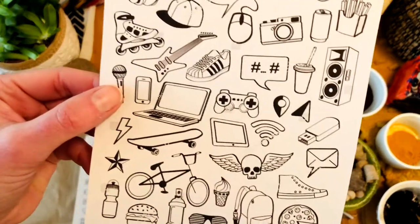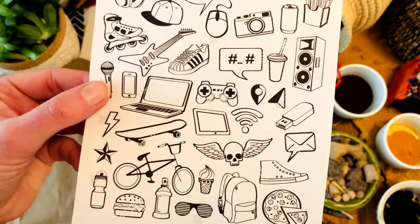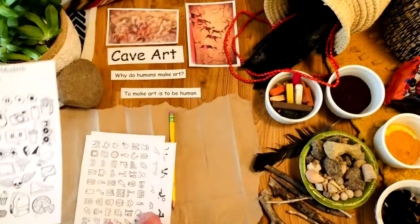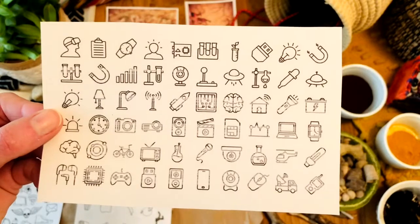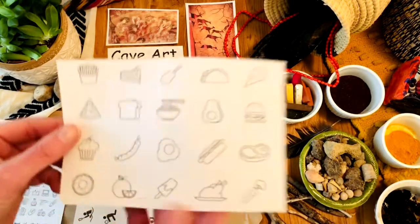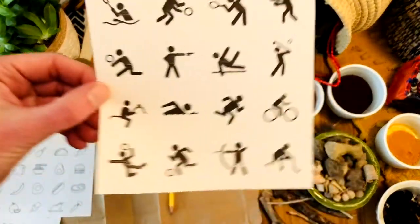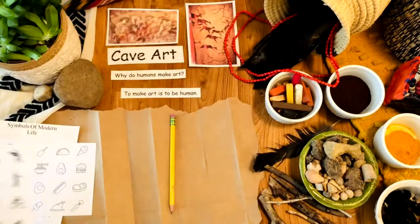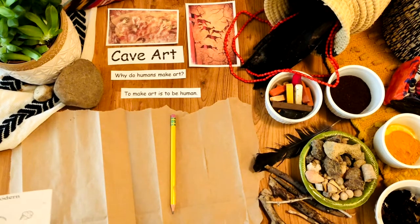So I've also included a second PDF file for you to print or to view online to help inspire you to create your own piece of cave art with all sorts of things like symbols of technology and science, some of our favorite foods. I like pizza. And sports. There's a lot more on there for you to look at, but think about your life, and if you were painting on a cave for people 400,000 years from now to see, what would they discover about your life based on what you included in your drawing?